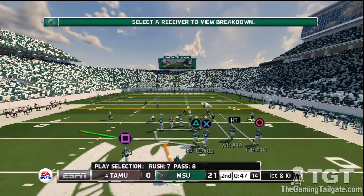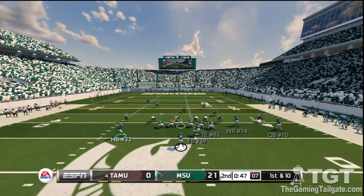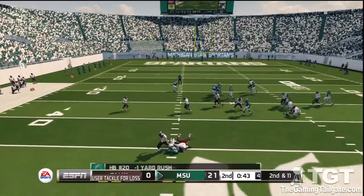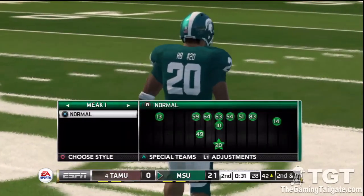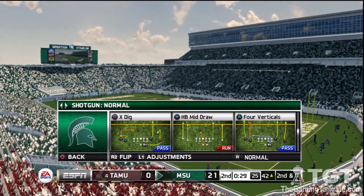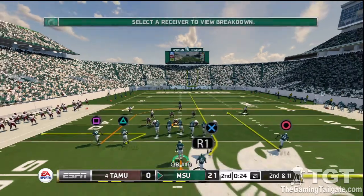Watch 36 to Mike. For a loss. That is just a great play getting into the backfield. This guy is so quick that the ball carrier never had a chance. Second down and 11. Ball on the 42-yard line.